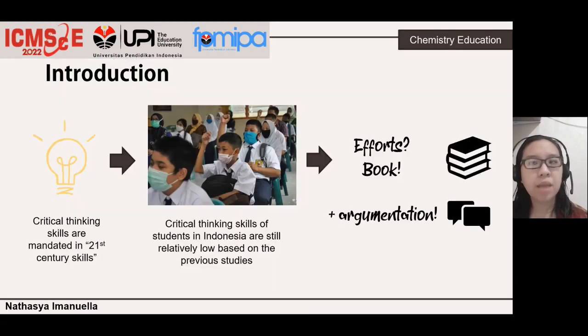Critical thinking skills are mandated in 21st century skills. Critical thinking is very important to have in everyday life. Therefore, critical thinking skills need to be trained in everyday learning in schools. Unfortunately, the critical thinking skills of students in Indonesia are still relatively low, based on previous studies.